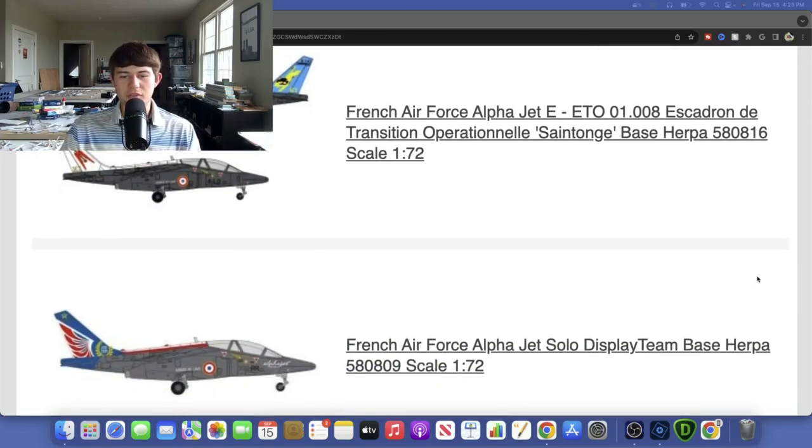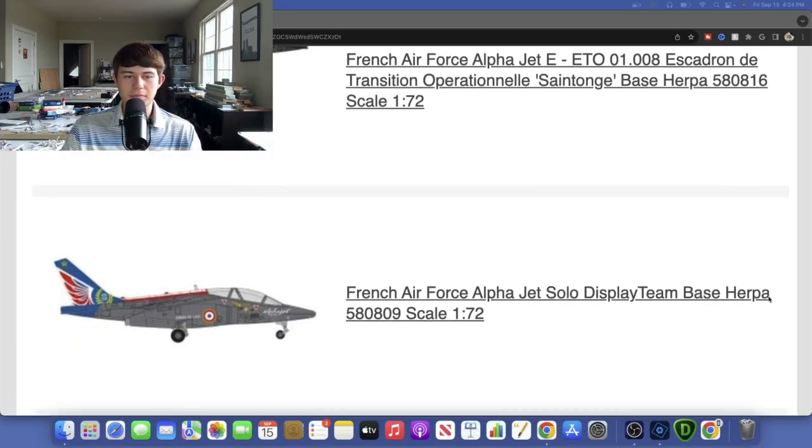And we also have a French Air Force Alpha Jet Solo Display Team aircraft. This is also yet another nice one. I really like the tail there, and also the red coming up right here. You can see the blue and the white here, and then the red changing off from its base color. So that's a really cool attribute to this livery, and certainly makes the aircraft just that much more unique.